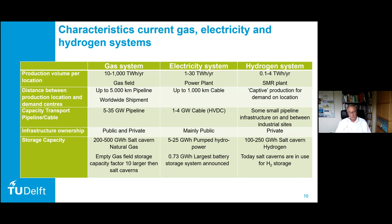But when you look to pumped hydro, a very large pumped hydro power plant has a storage capacity of about 25 gigawatt hours. And for batteries, we are now building in Australia one of the largest. It is not even a 1 gigawatt hour storage capacity that we have over there.